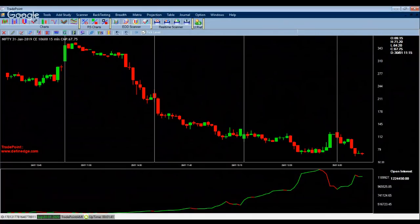So what one needs to see is maybe near 10,600, 620. Or maybe even now, if one buys a call, which is already 66, 67 rupees, the stop loss should be below the 10,600 spot, maybe yesterday's low, which was 590 something. And even if you want to carry for the next couple of hours, this OI, which is near 12.24 lakhs, must start falling. Otherwise, this also can go sideways and might pay you nothing.